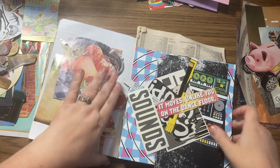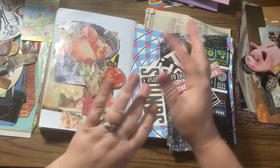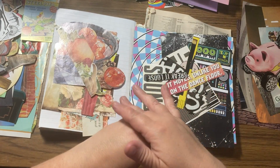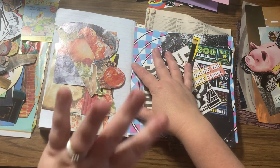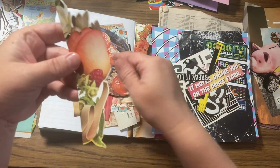I've been setting a few things aside that I want to use right away. This is usually how I work: I'll find an image or a word or something and it'll inspire a whole page. So I'll give you the examples I have here. I've been collecting for three pages in this book. This image started this one.